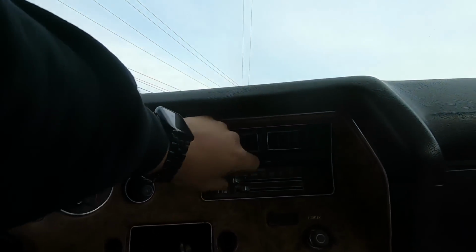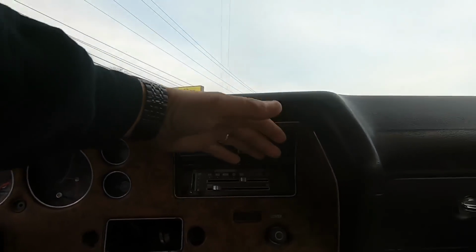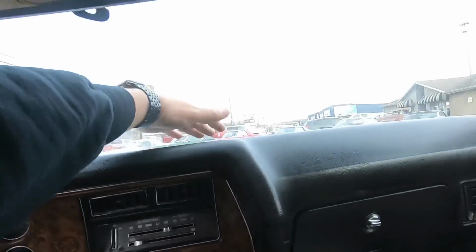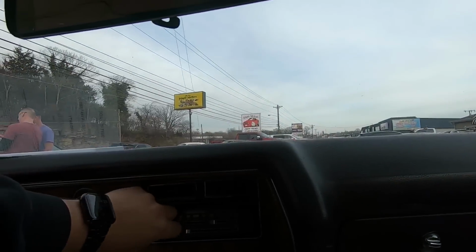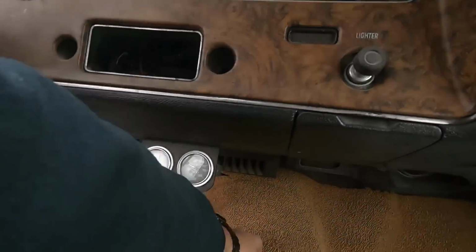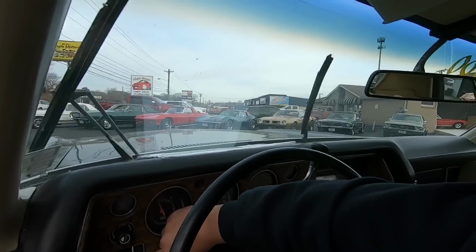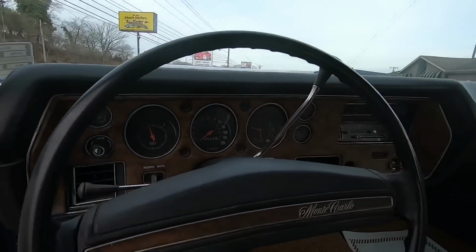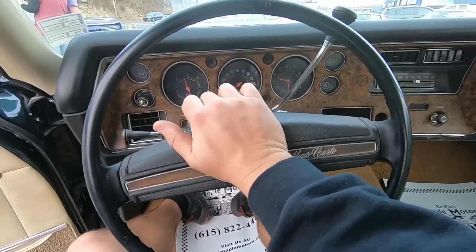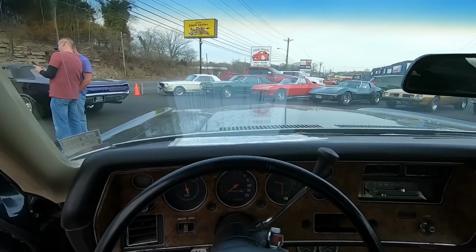Blower motor was already on. Let's see if we can get some action here. Blower motor is not working right now. Trying all the little tricks to see if we can get her working, but she's not working. Windshield wipers, they are working. Horn, did you place your bets on the horn yet? It's not hooked up. Let's hit the road and see how it runs and drives.